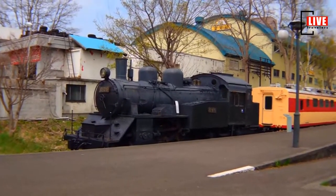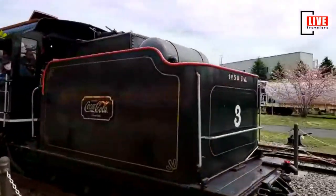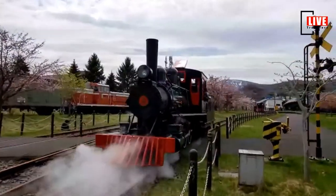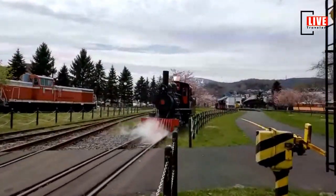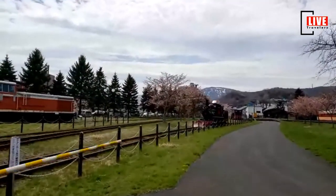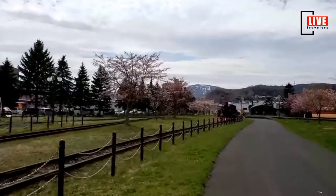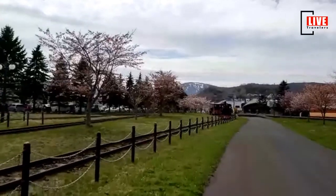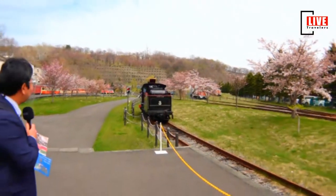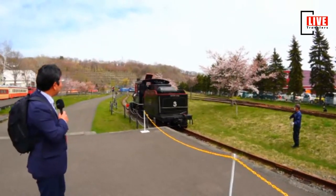The steam locomotive is coming back in reverse, and we will see it connecting with the carriage, and on the way back we will ride the train with Sato-san. And actually he has written several books about this museum. Okay, the iron horse is coming back. Reverse. Yeah, good.